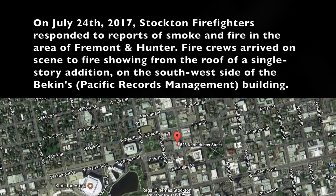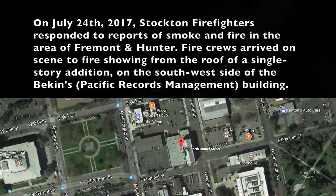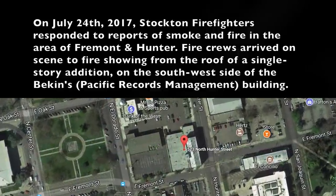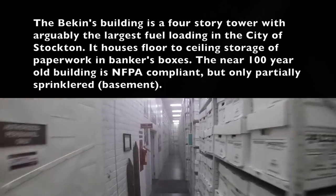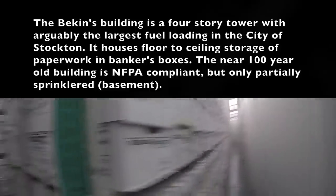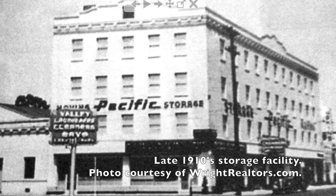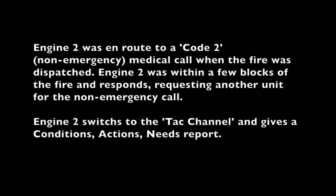Engine, Company 3, Engine 4, Engine 12, Truck 2, Operator 1, Battalion 1, Battalion 2, with Engine 9 en route, District 602 C Charles. One report, passerby, of flames coming from the roof of a building, Fremont Hunter, Tac Channel 2. Repeating, Company 3, Engine 4, Engine 12, Truck 2, Operator 1, Battalion 1, Battalion 2, with Engine 9 en route. All units going around Channel 1, timeout 2220.